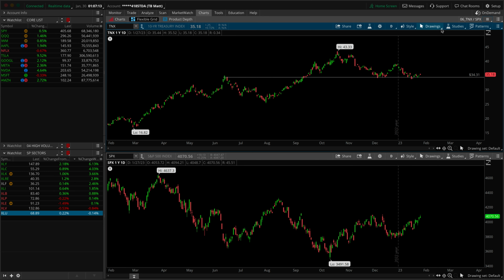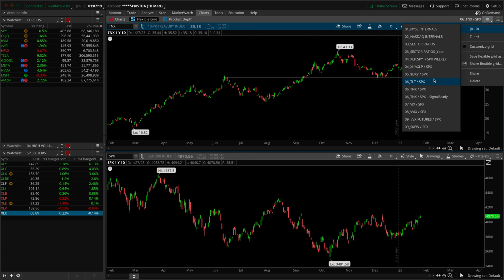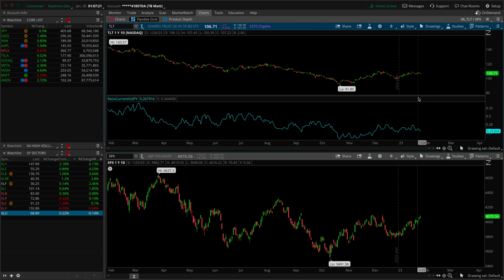Let's go back on over to the platform though and round out some of our expectations for the market. Is there a defensive trade going on right now? The sectors would certainly say no, and the TLT would confirm that as well. Here is your relative strength line, a ratio basically to the SPY. It's completely flat. We're not seeing a flight to safety in our bonds.